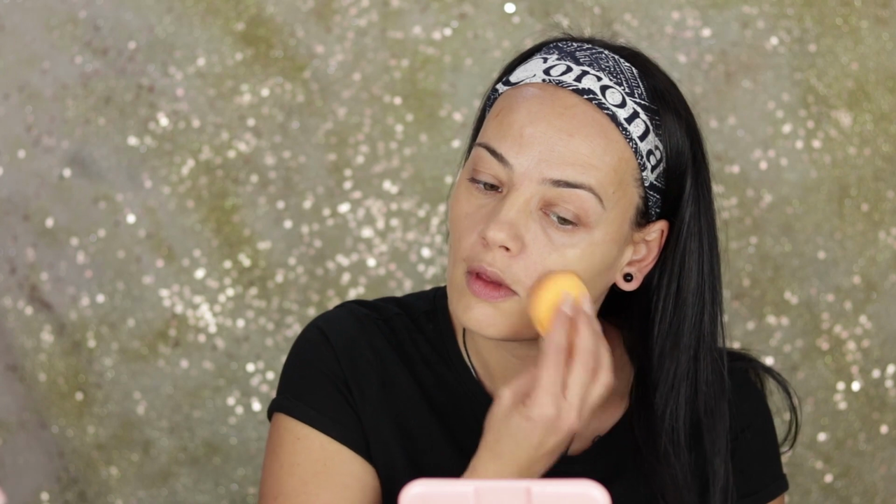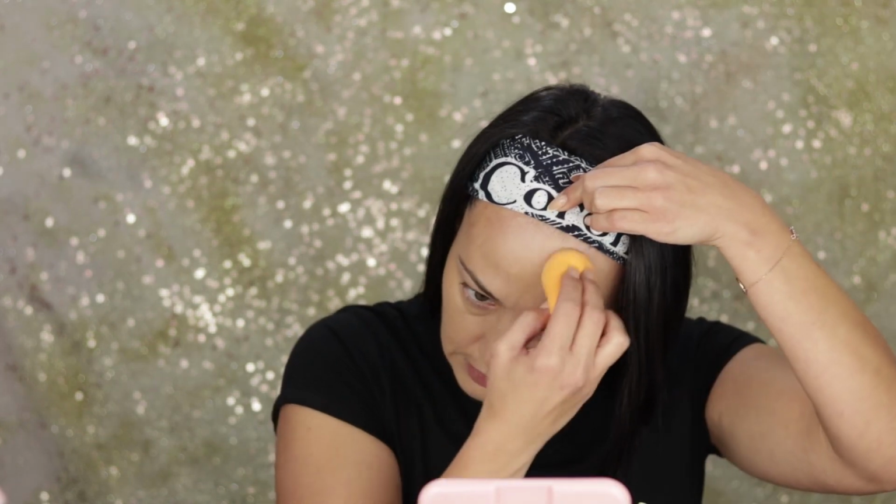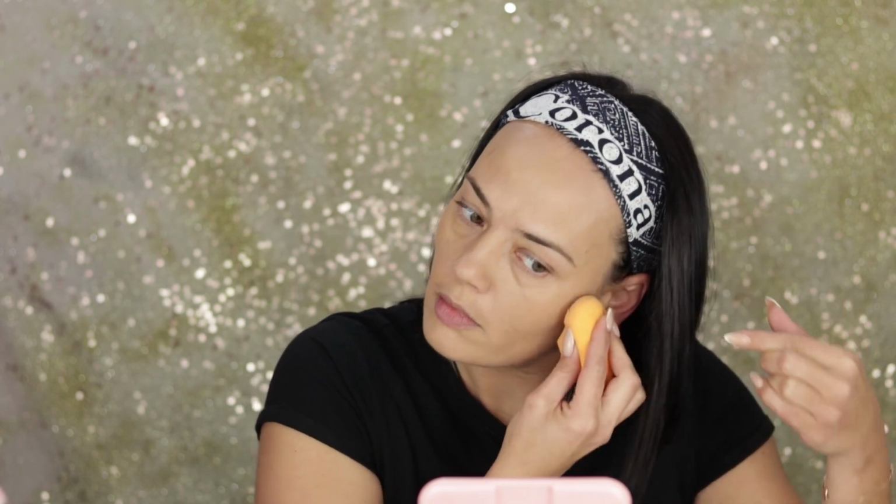So that's me blending, and I'm sure you're gonna get fed up from this, but blending is a key. I so often see girls who don't blend their foundation enough, or they blend it and they leave some patches.